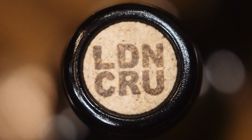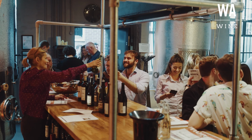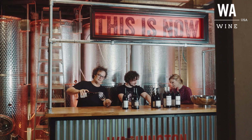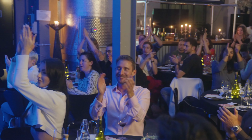So the beauty of the business model is because we're in a central location, we have a high value for lots of different events. So we have corporate hire, private parties, and all sorts of educational activities. We do wine clubs, winemaker for a day. It really gives us lots of different revenue streams as a business model.